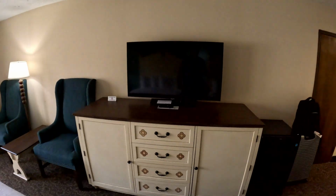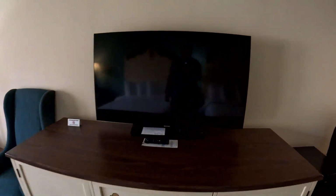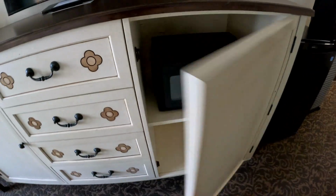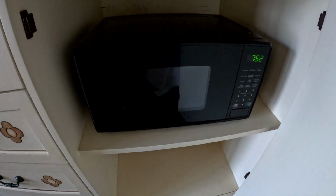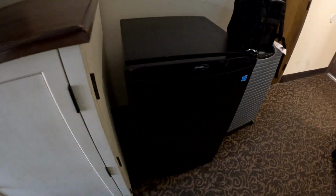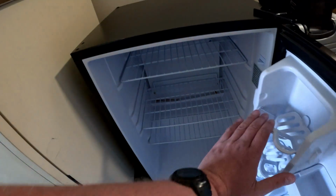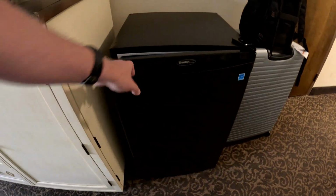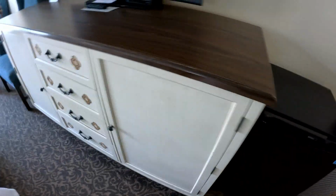Across from the beds, there is a nice size TV. Like the size of that. I do have some cabinets below. Let's take a look and see what they got in here. There's your microwave. So this room does have a microwave in it. Next to the microwave, there is a little mini fridge. Feeling it, and it's decently cold, but nice little mini fridge. Bigger than the cruise ship.